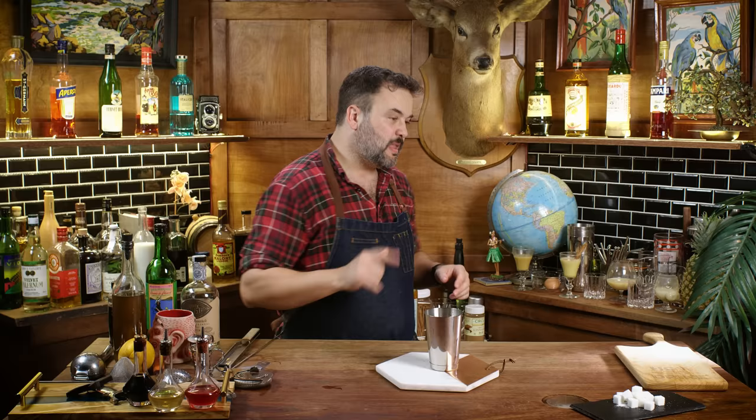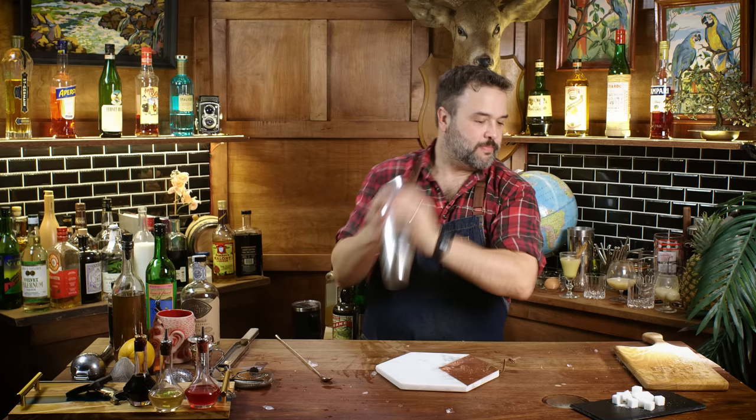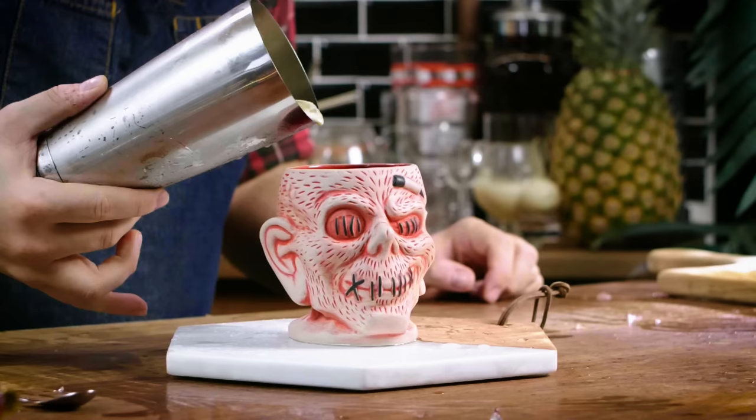Get some ice. I'm gonna crack all of this ice. We don't need a big cube. In fact, crushed ice would be fine. Thank God that was empty. We won't be needing our strainer. We're gonna dump the whole thing in. Yeah, it looks like Christmas to me.